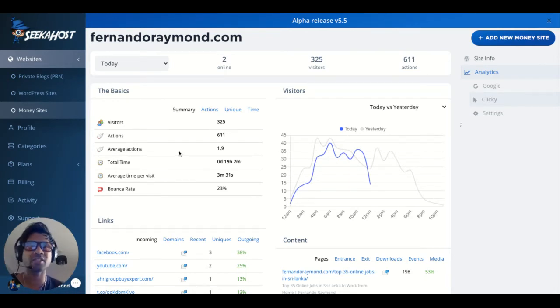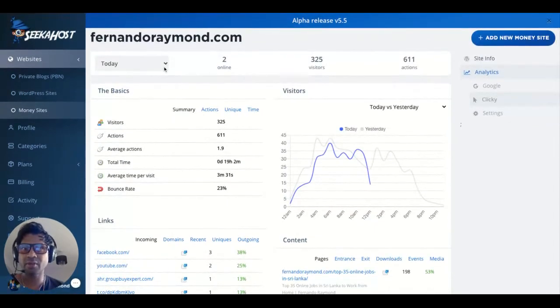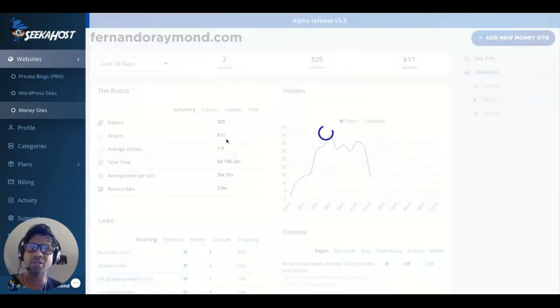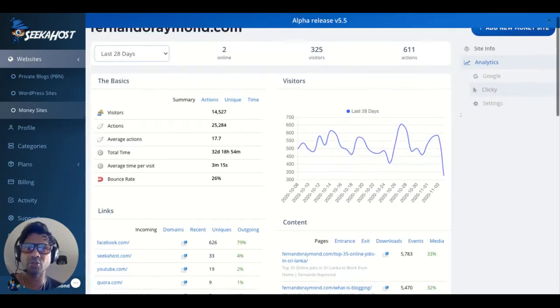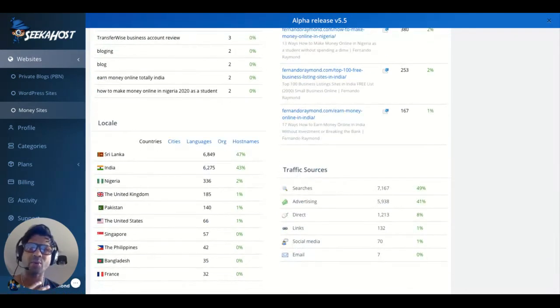It shows how many visitors came today, what pages the traffic came to, and what the scoring pages are. If I want the last 28 days, I'll get the last 28 days: how many visitors came to what kind of pages, what pages scored, everything. It will give me all the data, like what the high scoring pages are, which can be used for remarketing ads. This is why I use the Clicky integration, to track all this data. I wanted to have all of this inside one dashboard.